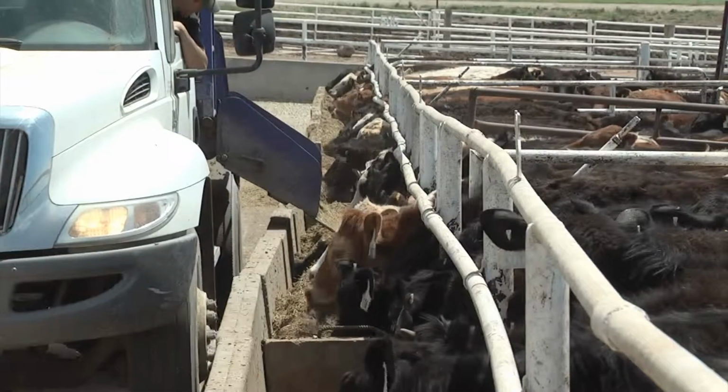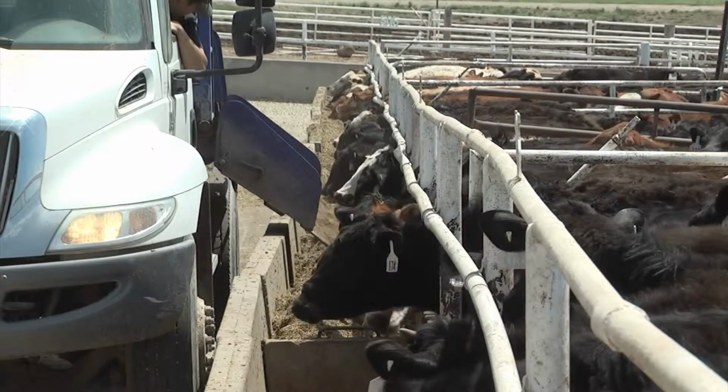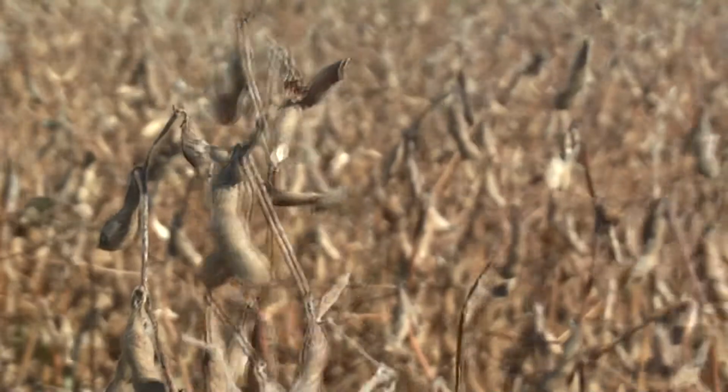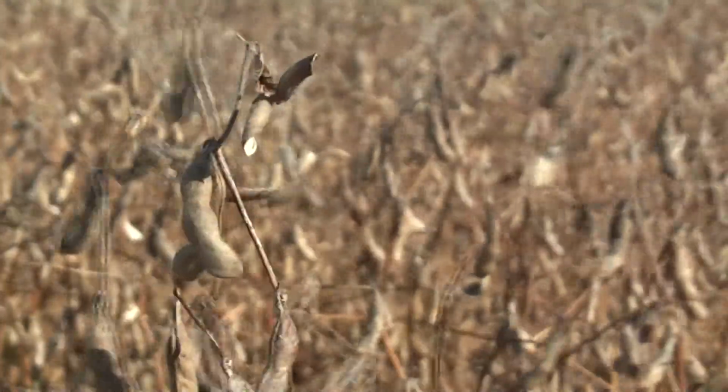Well, it's a feed grain, very similar to corn. So corn and sorghum use a lot of the same herbicides, a lot of the same agronomic traits, but sorghum is planted about a month later than corn. But it rotates really, really nice with soybeans, which I grow a lot of too. So those two crops and soybeans are pretty much my mix, and it works well.